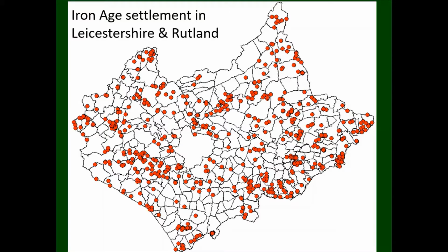And in the meantime, a lot of the work that we've done as developer archaeologists has focused on the landscape surrounding the hill fort. And this is a map that's probably quite out of date now, but it does show you the spread of Iron Age activity across Leicestershire and Rutland. So all of these dots represent a known site, an excavated site, where a find's been made that indicates settlement, that kind of thing. You can see it's the big spread of settlement across the area.